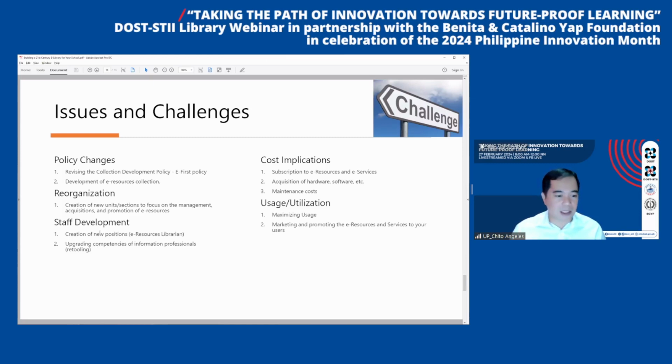And in some cases, there's a need to create new positions like an e-resources librarian. So sa abroad, maraming positions na e-resources librarian. And in some libraries din naman sa Pilipinas, I believe, have adopted this one. So siguro hindi lang officially yun yung title, but in terms of the role they perform, ginagawa nila ito yung job of an e-resource librarian.